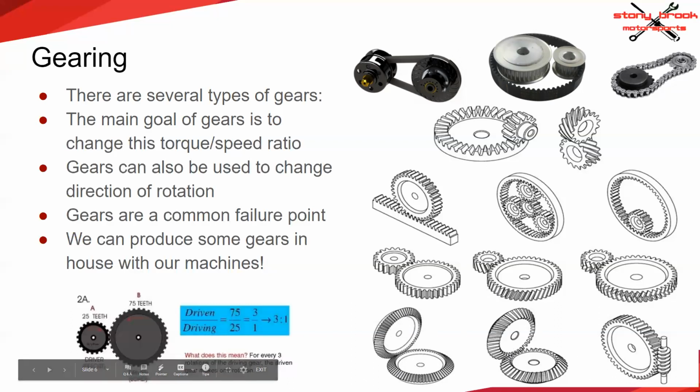This one over here is called a worm gear. So it's a pretty interesting type of gear. I guess it's kind of shaped like a worm. I don't know, but yeah. Then you have some other things than gears. You can also use belts, right?